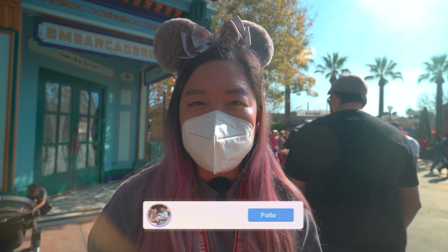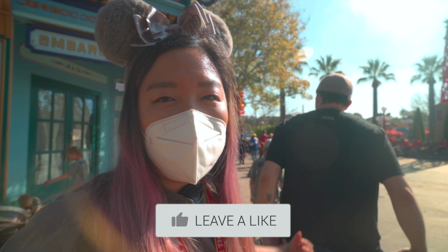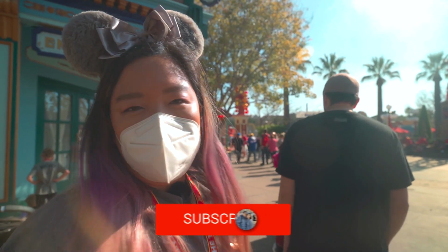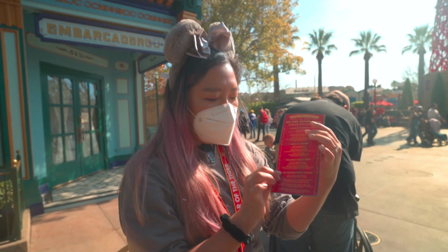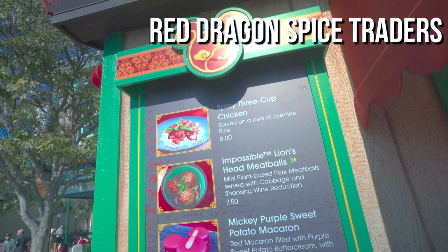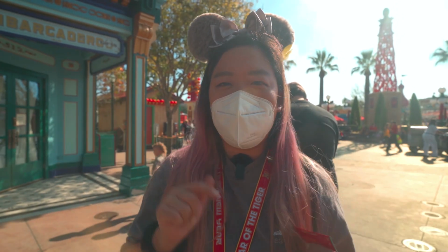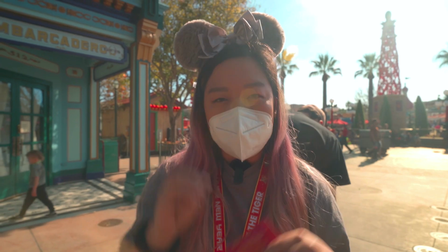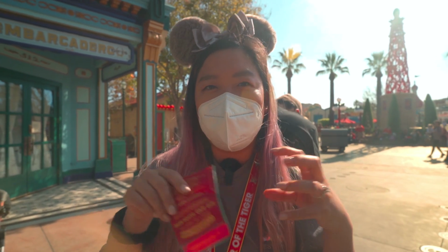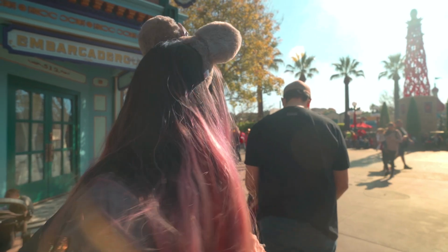First day here, so the lines are a little bit long, so we just ordered and now this is the actual pickup line, so it's going to be a while and I'm hungry. We're here in line for Red Dragon Spice Traders. We ordered the spicy 3-cup chicken and it's served on a bed of jasmine rice. This is traditionally a Taiwanese dish and it's called 3-cup because it's a mix of soy sauce, sesame oil, and rice wine that makes the marinade for the chicken. So we're excited to give it a try.